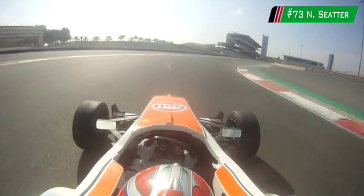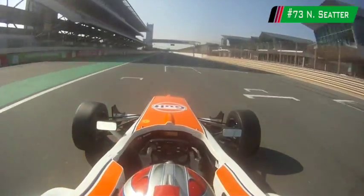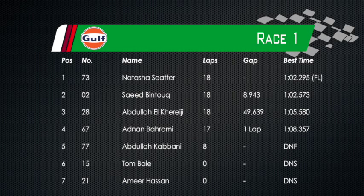Natasha Sita having a huge moment into turn 16. Big drift off around there as she heads across the start-finish line and takes the win in race number 1 for the 2013-2014 season. Sita takes the win from Bin Took in second, El Khariji third, Barami in fourth. Unfortunate DNF for Kabani, and Bale and Hassan off on karting commitments this weekend.